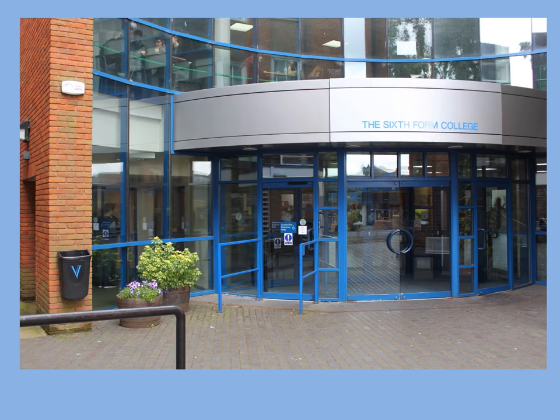We then come to the main college reception area. This is where I live. My office is just on the right in there. And at the moment, it's very quiet. We're dealing with the effects of coronavirus and all the effects that that's had on everyone and education and so on. And it's important for us to think about that.